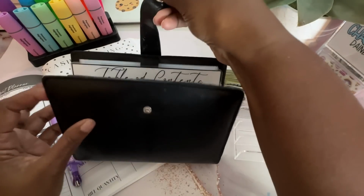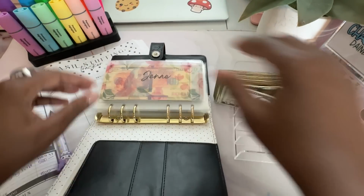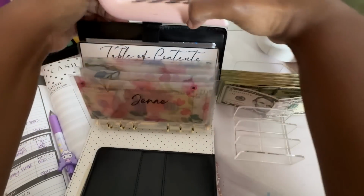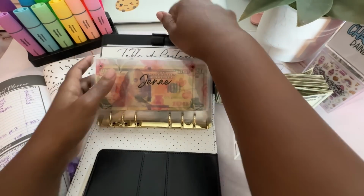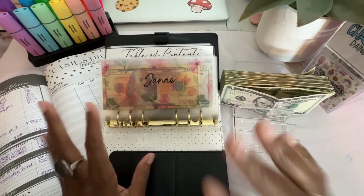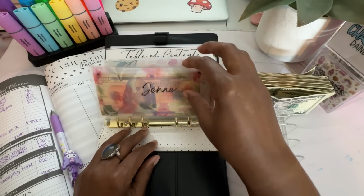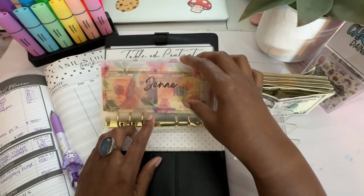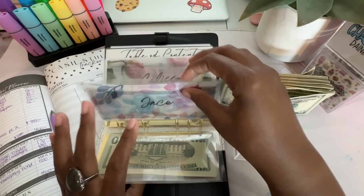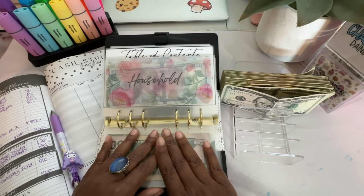This is the sinking funds. All right, sinking funds. I'm just remembering that I have not put any money towards my travel. That's really upsetting my whole spirit because I really want to take a trip in the month of October. So anyway, we'll get to it. Janae, myself, and Jace, we've already had our categories fulfilled for this month. We won't be worrying about that.